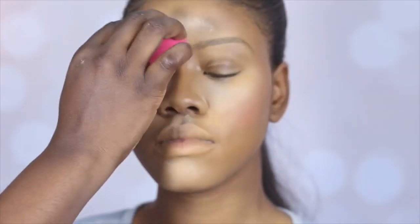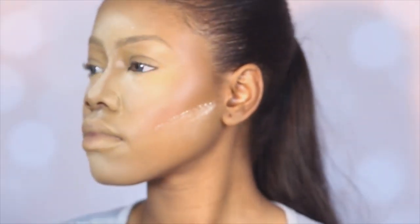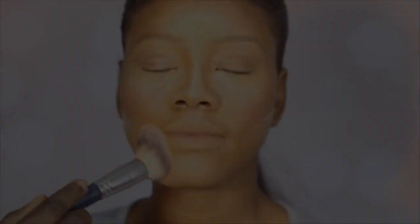So when I set the face with a loose setting powder, I like to push it into the skin so that it can help minimize the creases that I get when I'm working. I just push it gently, subtly into the skin so that it can set properly. Now I'm done setting the skin.